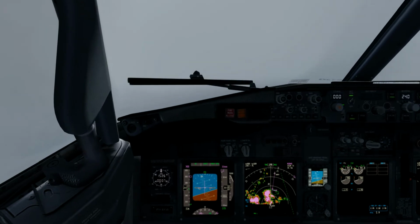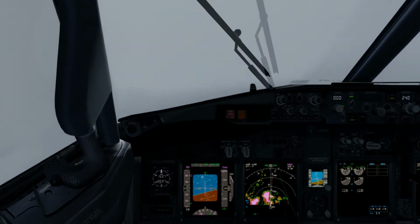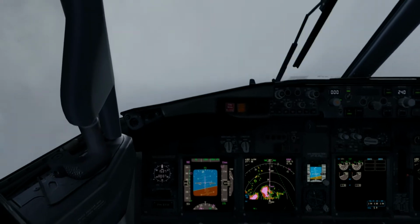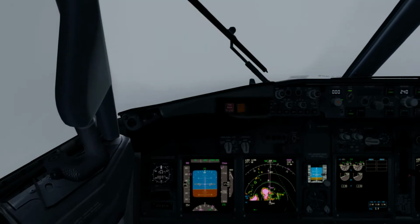Just hear the thunder in the background. That's when you know it's serious. So, just need to get over this last couple of clouds. Last bit of chirpings.